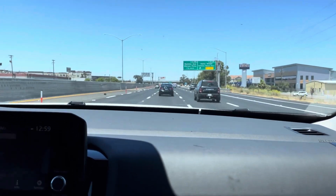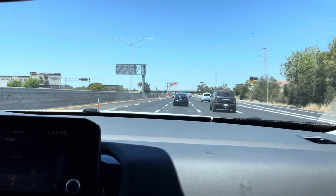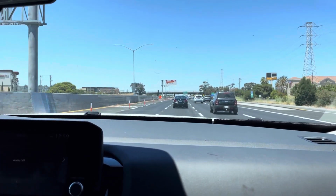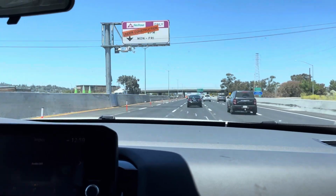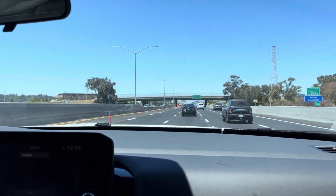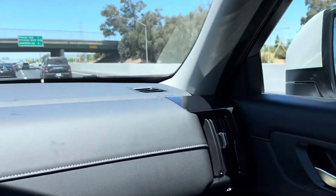So the cruise control is set at 80. We're driving at about 65 because that's the car in front of us. I can control how close I want to be to the car in front of me, what's my level of comfort. And just to show you how it works, I'm going to change the lane, get behind this Bronco.